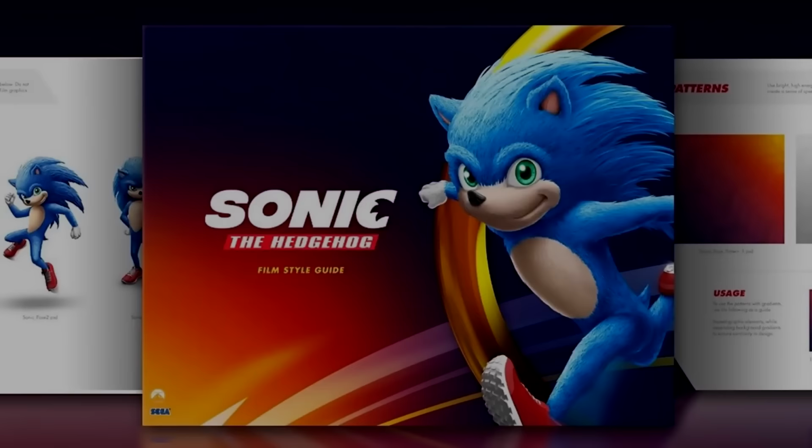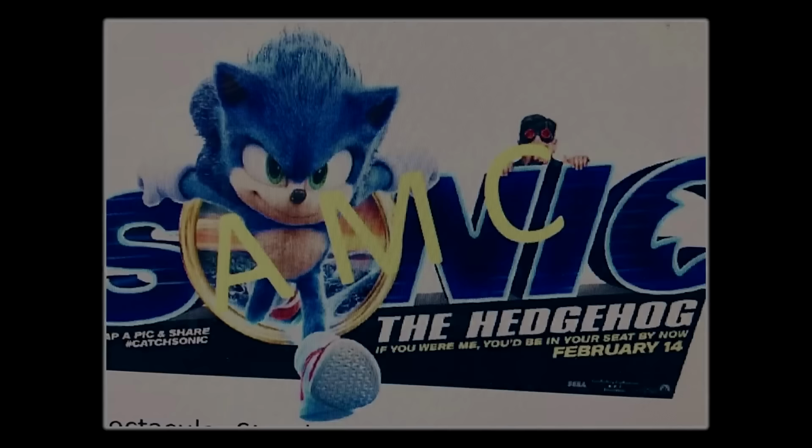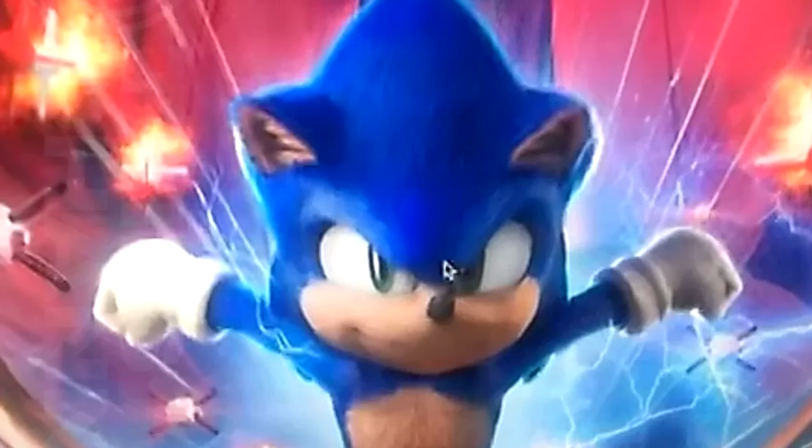This version of the style guide went almost completely unused, besides this one Halloween costume. Even Sonic's final design was leaked, as an image of this standee was posted online before the second trailer. It's clearly not uncommon for aspects of movies to be leaked through these pieces of merchandise.